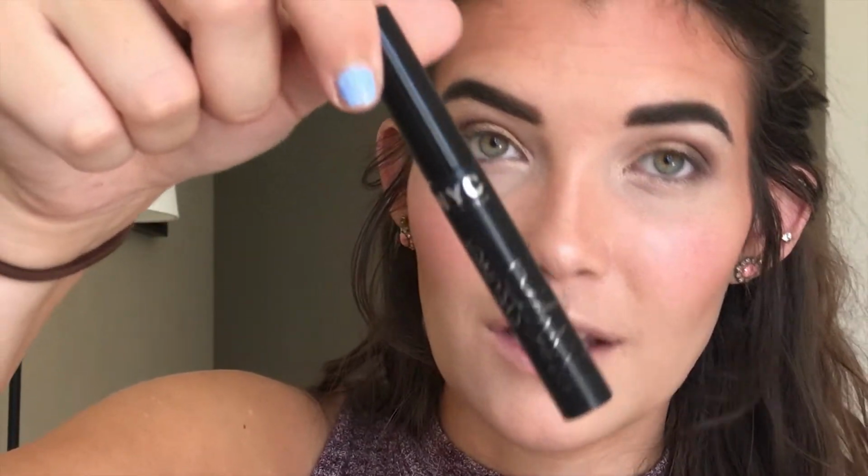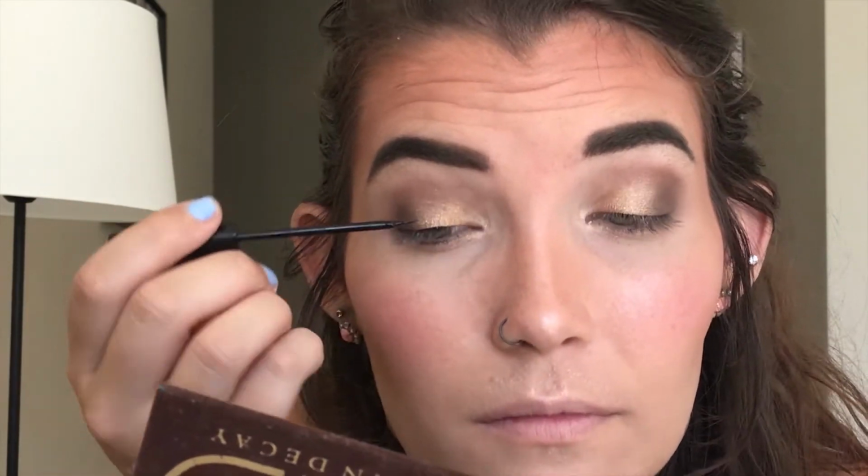So for liner, we have to use the NYC liquid liner. This also came out, I feel like, forever ago, but people still use it, I think. I mean, for some people, it's like a big holy grail forever eyeliner. It has a really nice brush tip applicator, and I've gone through multiples of these as well because it's just so affordable, so black, so good. And I'm not gonna do a wing or anything, but I'm just gonna kind of line pretty close to the upper lash line with a pretty thin line.